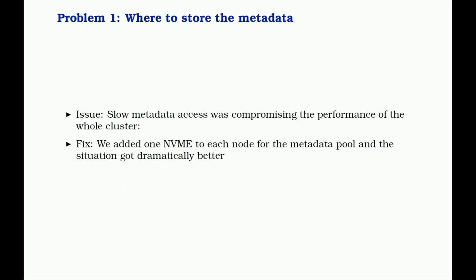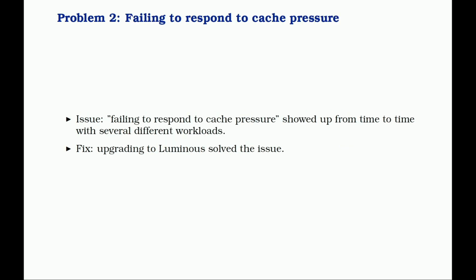The one that we remember more clearly is the slow metadata access that was compromising the performance of the whole cluster. We naively thought that we could use the nodes we're using for RBD in our OpenStack deployments as they were. So we created a metadata pool on the same storage used by the data pool. That didn't work well enough, so we added an NVMe to each node for the metadata pool, and the situation got dramatically better.